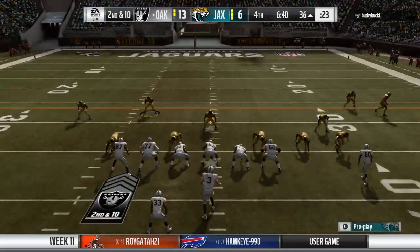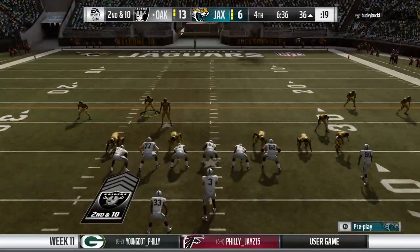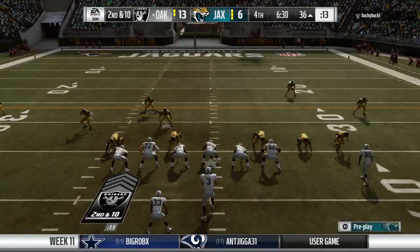Detroit! Detroit! Gun! Gun! Gun! Gun! All right, now, lucky 56.